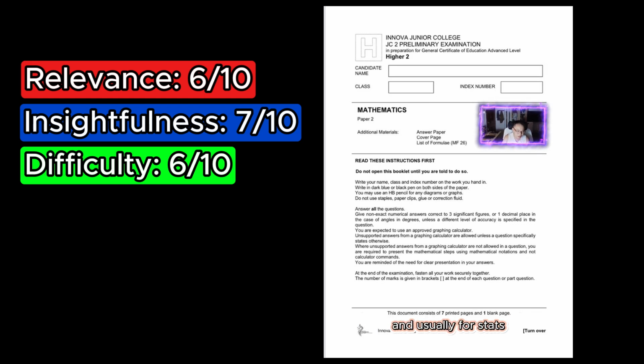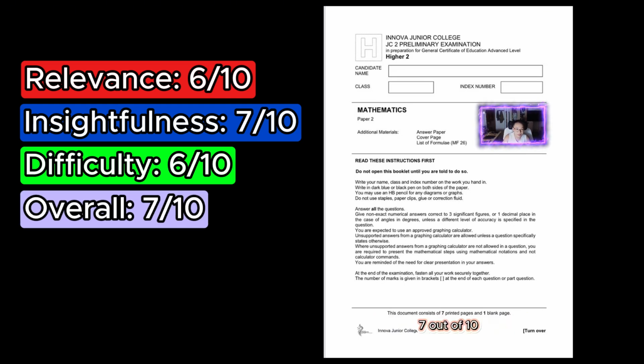And usually for stats, if you have done your 10-year series, you find that most of the time it's very run-of-the-mill, it's very routine. Any sort of insightfulness, any sort of stretching in the stats component may come across as frivolous. But this paper did not just simply forgo the stats part, they did put in some effort, and at the same time the pure math component is going to match the student's ambition. And hence, I do like this paper. The overall score of this paper will be given a higher than average 7 out of 10.